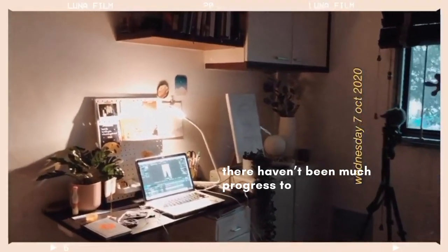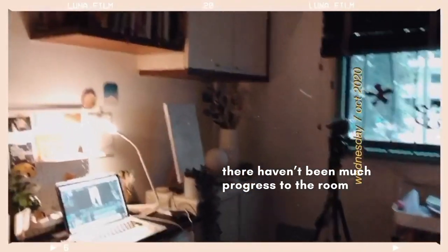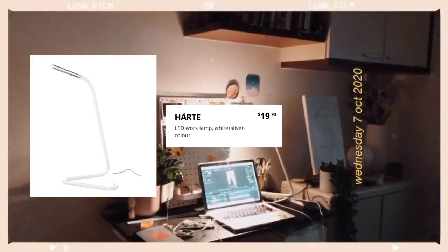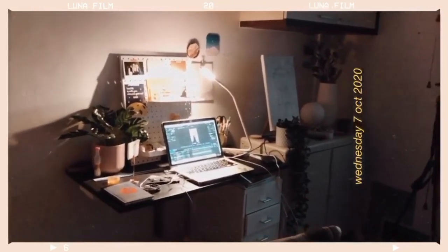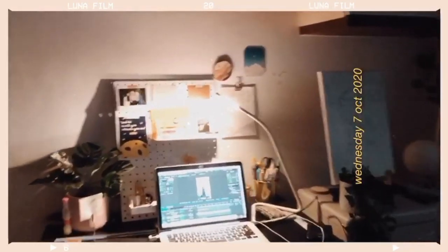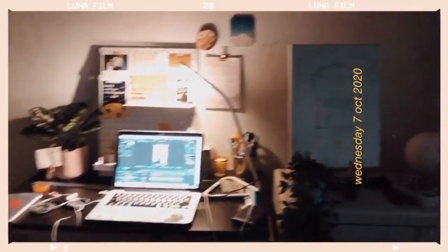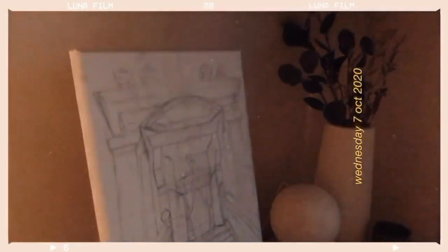There hasn't been much progress in the room, but I just used the light that I bought from Ikea to do my work, and it looks so cool, so aesthetic. Don't you guys think so? And here is my painting that I am currently working on. Let me shine the light. Wow, that was cool.